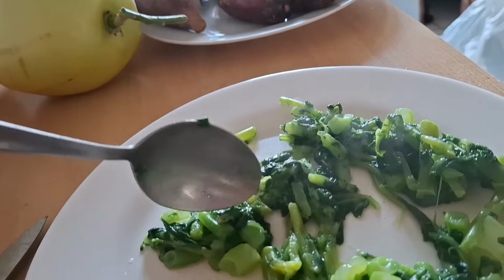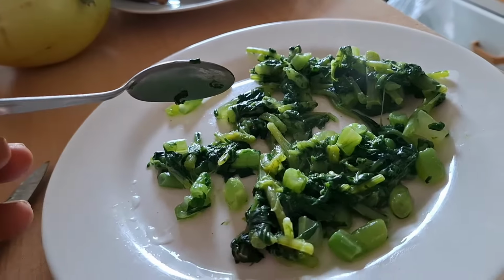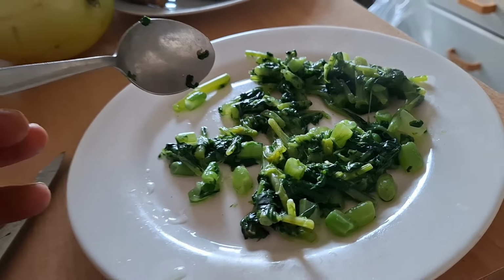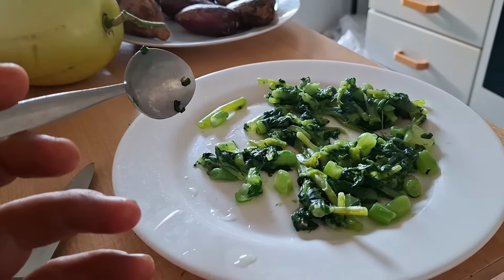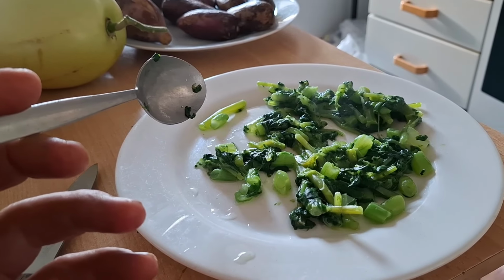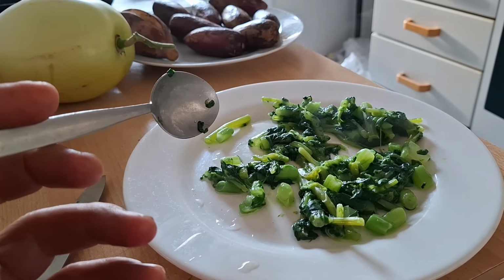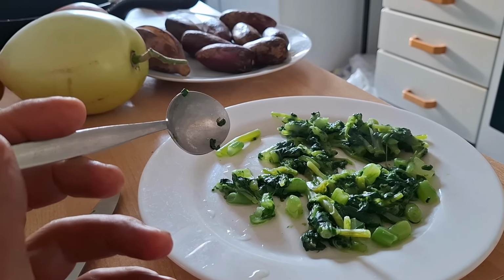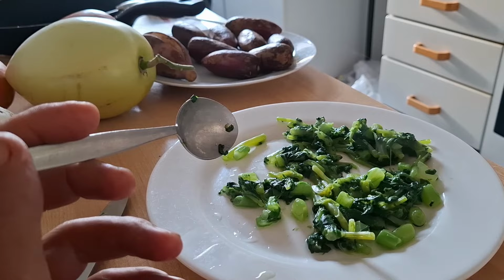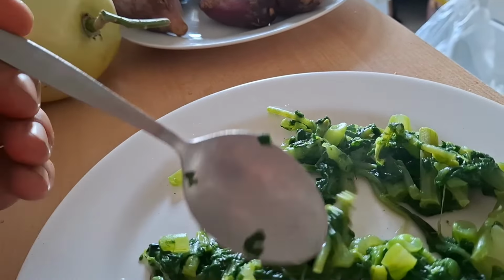So the main poisons seem to be some strange saponin and oxalate. And the symptoms are quite interesting. Well, vomiting, convulsions, cramps, passing out, headache, and so on and so on.